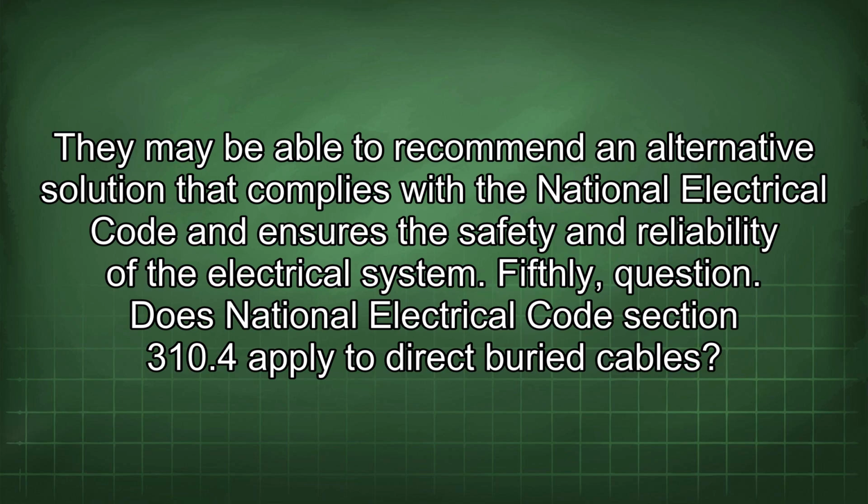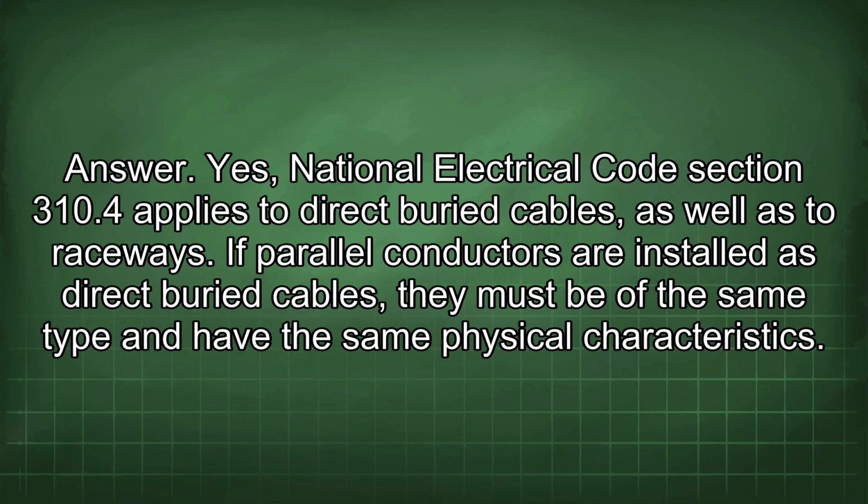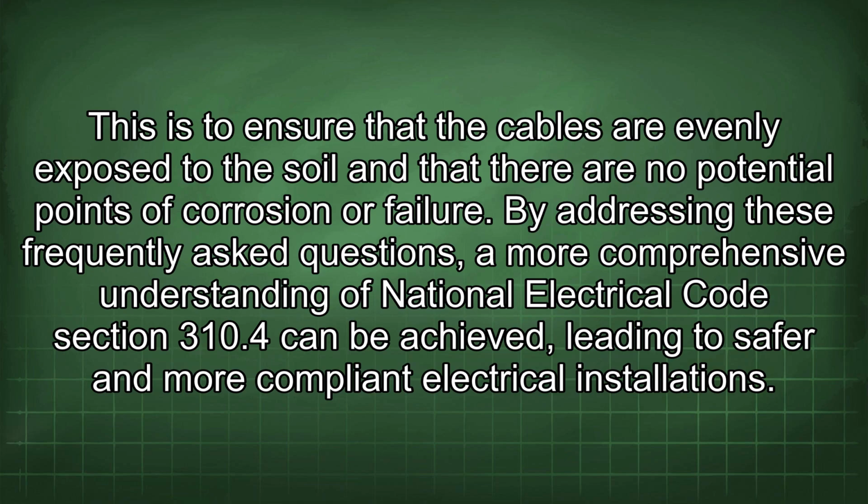Fifthly, question: does National Electrical Code Section 310.4 apply to direct buried cables? Answer: yes, it applies to direct buried cables as well as to raceways. If parallel conductors are installed as direct buried cables, they must be of the same type and have the same physical characteristics. This is to ensure that the cables are evenly exposed to the soil and that there are no potential points of corrosion or failure.